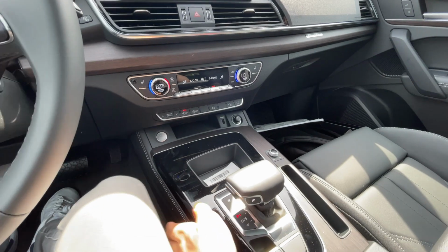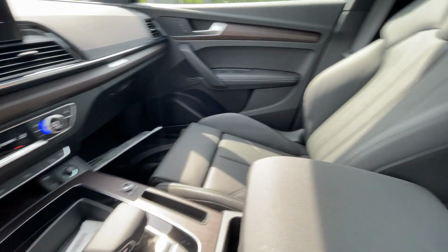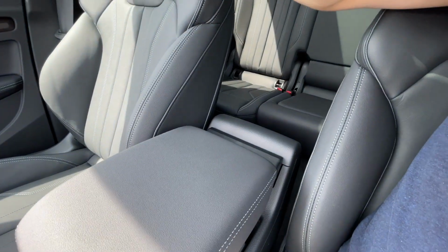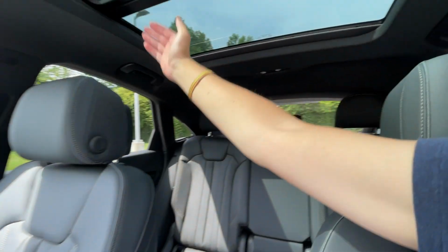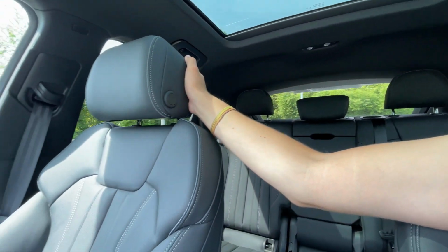Center console, super rigid. Everything's built really nice. No panel gaps and nothing you would expect in an Audi as well. Up here, we do have a sunroof. Let me just tilt the camera the other way. There's my arm there. Of course, we have the roof going on over here. This one does cover up and close, and it does open as well, which is nice. It makes the cabin feel a little bit more open and airy as well.